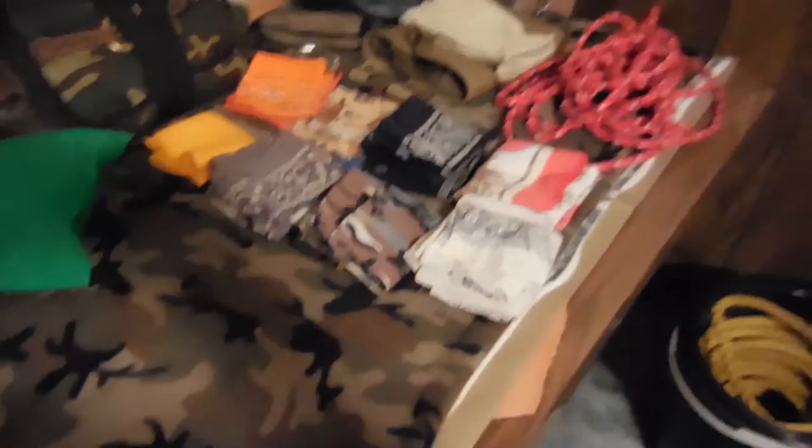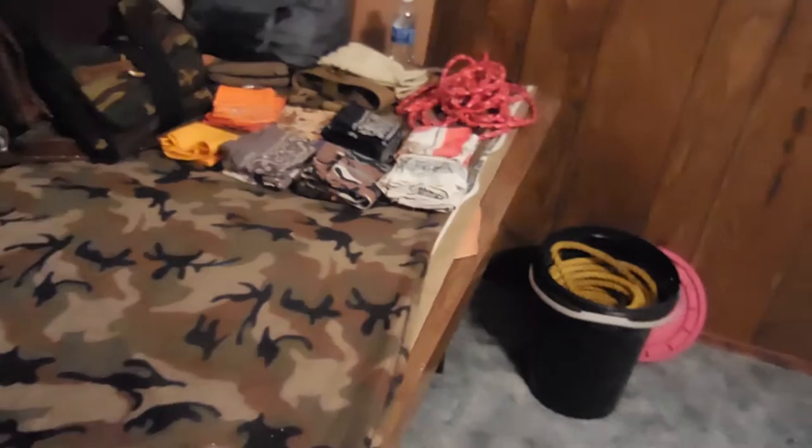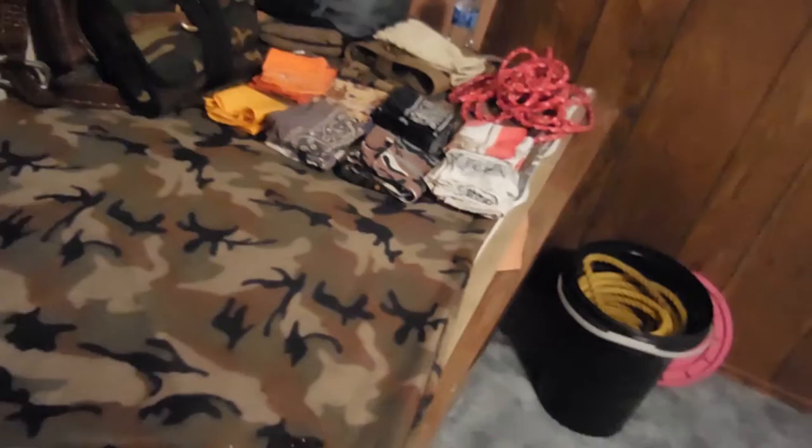We'll go over handkerchiefs really quick because they're kind of in the way. Oh, also, little dry bags. You can buy these on eBay too. Put two pair of socks and two pair of underwear in one of those dry bags, and throw them in your duffel bag as well. That way you have a change of clothes when you get to a spot, and you have your clean clothes that you can change into. Something to think about.